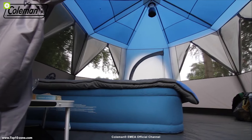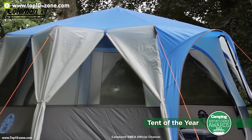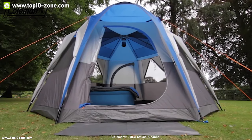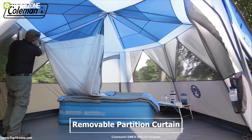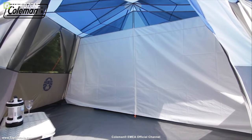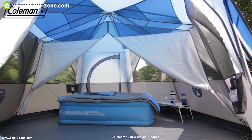Coleman Cortes Octagon is the ultimate solution for your festival camping trip, which brings all the comforts of your home to your campsite. This tent offers maximum living space for up to 8 people in its single large room with a removable partition curtain to separate it into two areas, so that you can always have large living space and a separate room with privacy when needed.